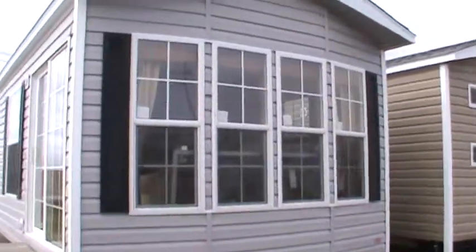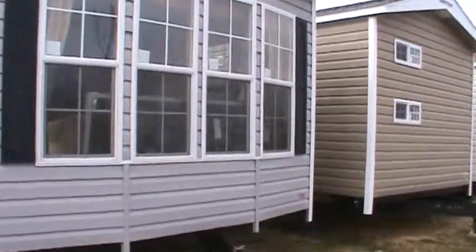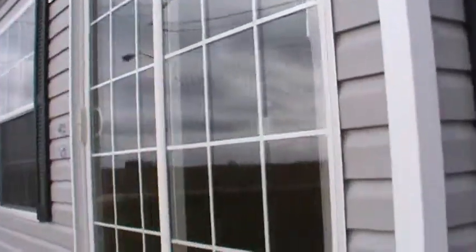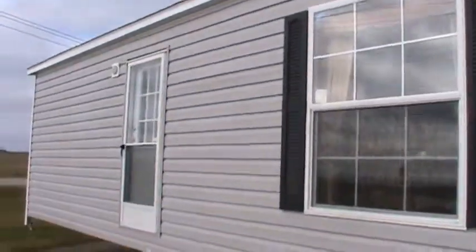Anyhow, first up is a Quailridge FLA. This is Quailridge's most popular one bedroom. It's serial number 10259. I'll tell you a few things about it, then we'll go in.